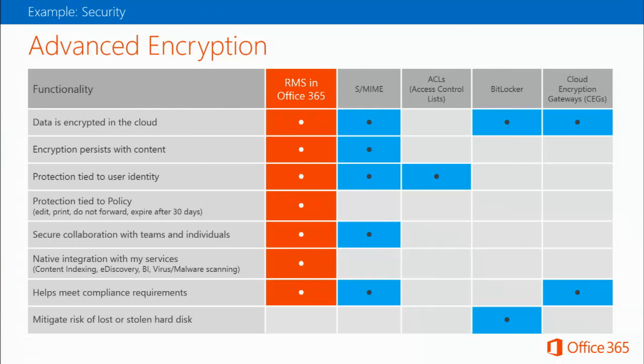Advanced encryption, I think this is an important point to talk about. In the latest Office 365 release, we started to use BitLocker to encrypt the hardware at rest. We always did encryption in transit, but we didn't do encryption at rest. Now we're starting to encrypt those servers themselves, starting with Exchange. This is great. It's something people have been asking for quite some time.